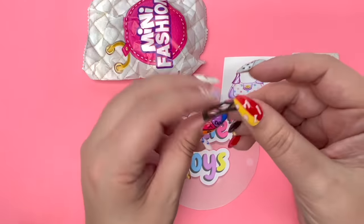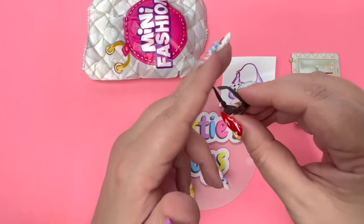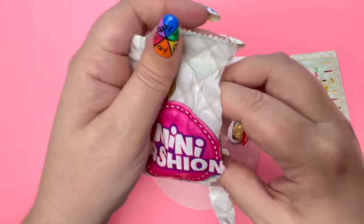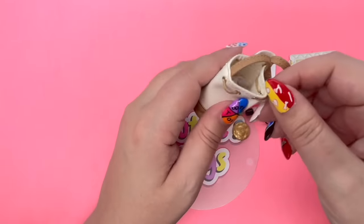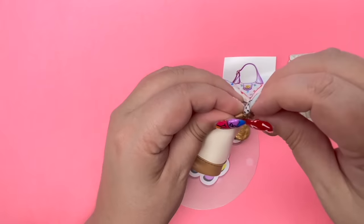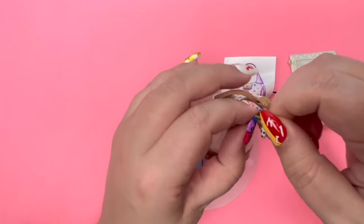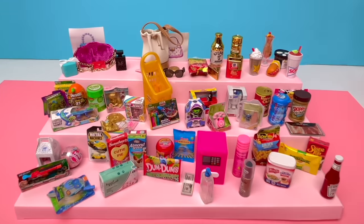You guys, I found so many glasses. They must have really put a ton of them in there because I have found quite a few pair of glasses. And the very best part, let's take a look at our handbag. Oh my goodness. So I already have this little drawstring bag. I already have it in my collection. But what I love about it is that the drawstring actually works. I mean, let's take this and we'll pull it in. And look at that. It totally works. So here is everything we unboxed today.